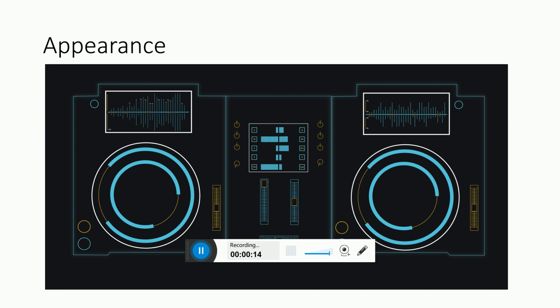First, I'll talk about my appearance display. In my appearance display, I exploited the visual potential of electronic music by borrowing one of its most recognizable tools. Nothing really makes you think electronic music by sight alone like a DJ's deck does. I decided to use this as my appearance display and to incorporate other music-related icons like vinyl records and headphones that you'll see later.